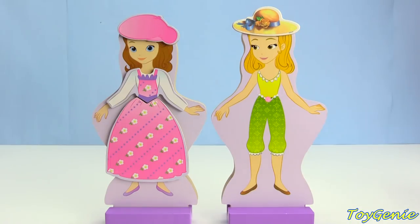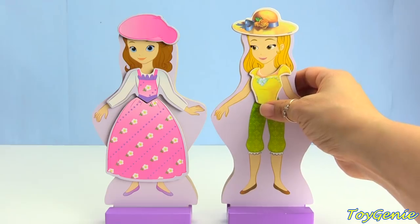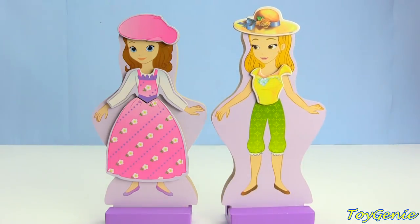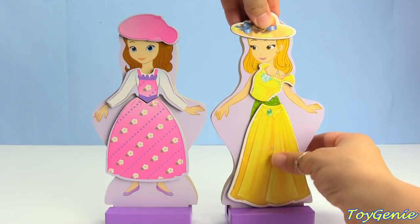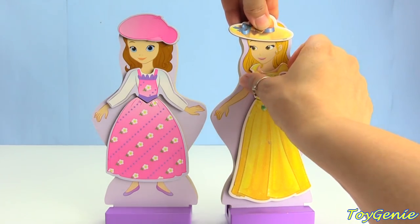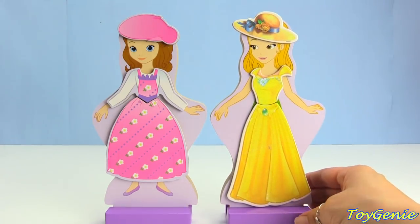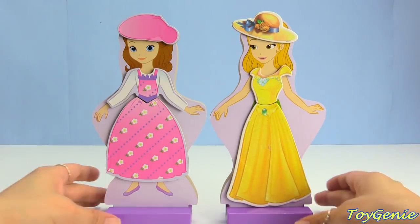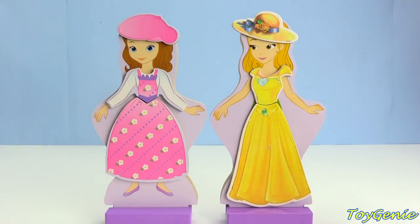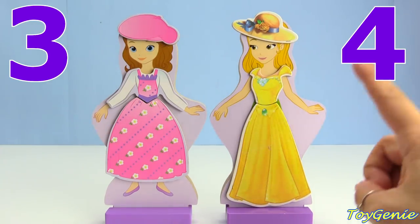And then how about we give her a yellow outfit? She loves the color yellow. Super pretty, right? And here's a yellow skirt. The skirt is so long it covers up her shoes, so she doesn't even need to change her shoes underneath. So we'll call Amber's outfit number four. Whose outfit do you guys like more, number three or number four?